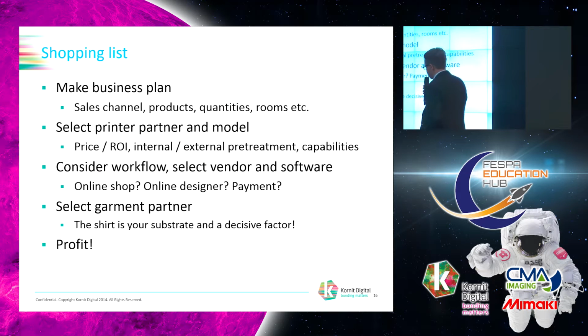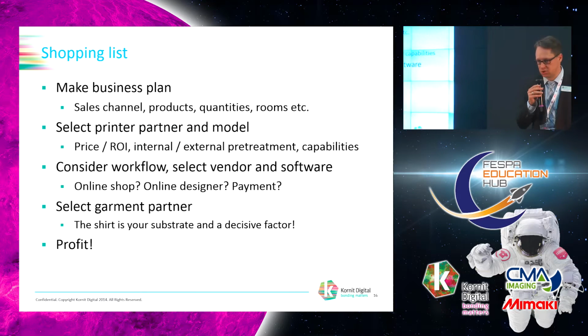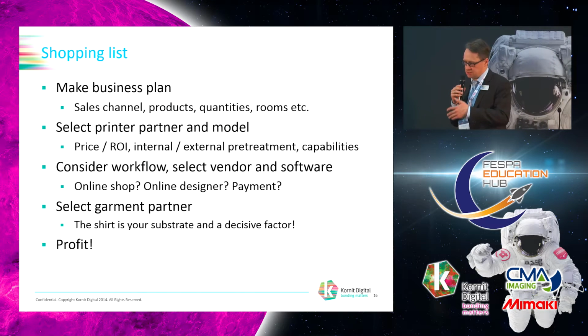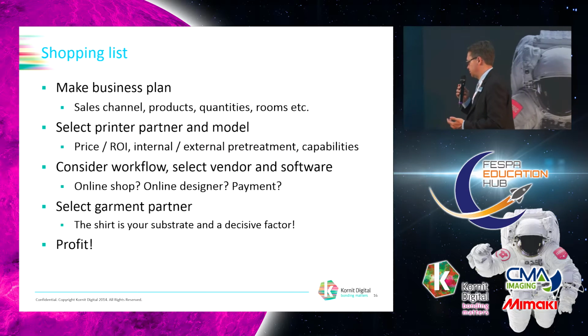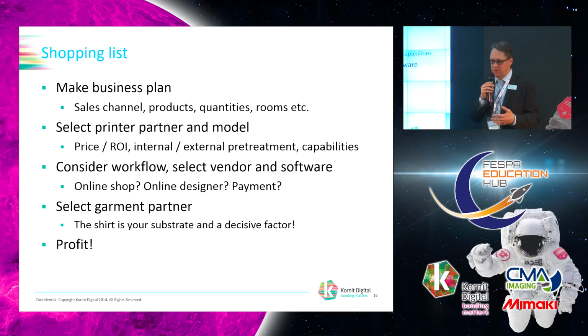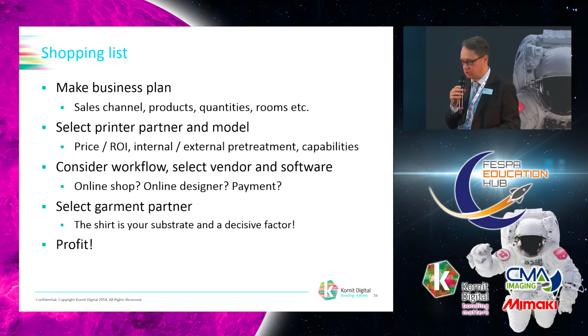The garment partner, that's also very important. I mentioned that t-shirts are not optimized for being printed on, and usually t-shirts are something that is retailed. So all the brands that you see also here in this hall usually don't manufacture the shirts themselves. They buy them from various sources in Bangladesh or India or I do not know what, and they combine different batches in the same box. So with some of the brands, the characteristics of the t-shirt can change within the box.